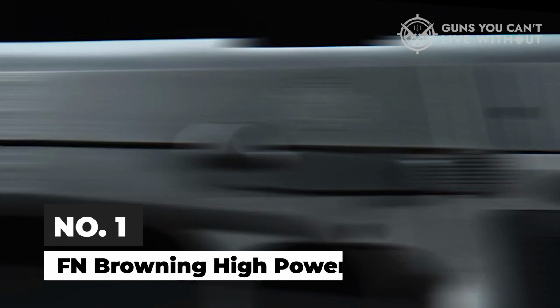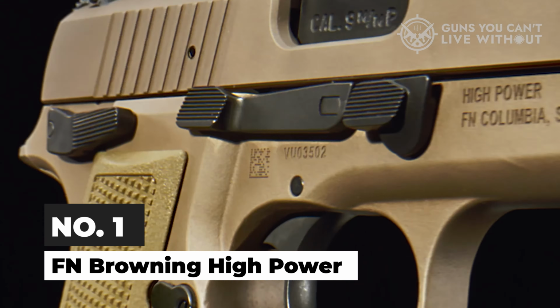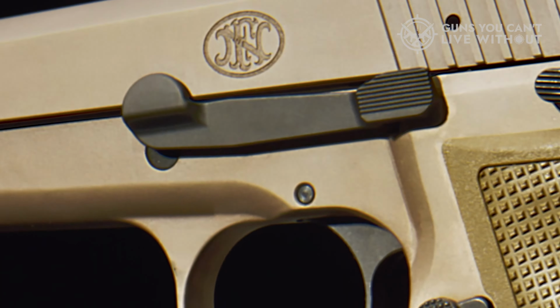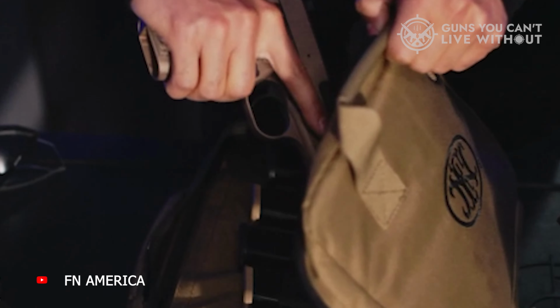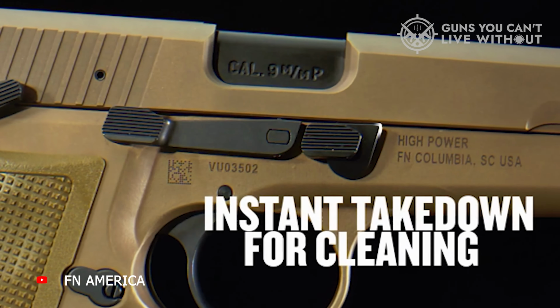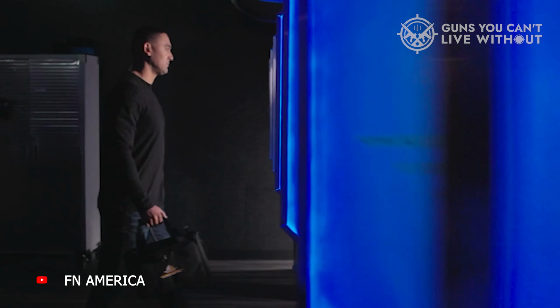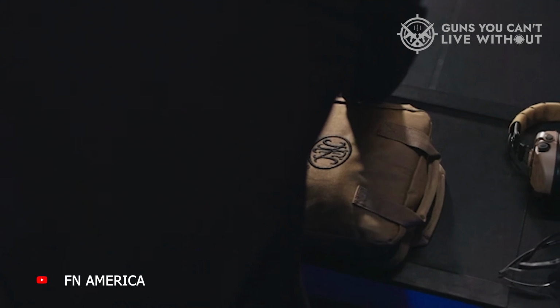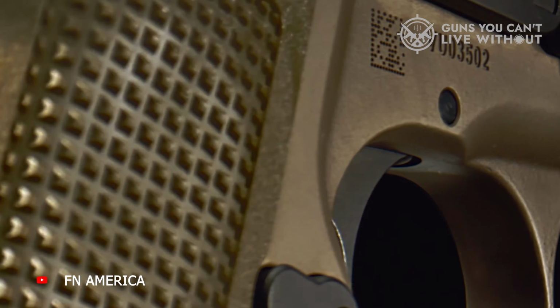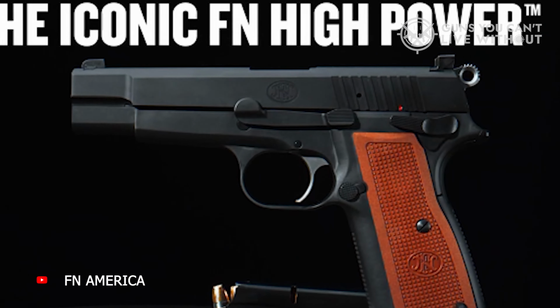Number 1. FN Browning High Power. The High Power pistol was born from the collaborative genius of John M. Browning and FN engineer Dieudonné Saive. Their innovation led to the P-35, initially dubbed the High Power due to its significant capacity. Following World War II, the firearm underwent a name change to High Power, marking a new chapter in its storied legacy. In its latest form, the High Power has been reimagined as an all-steel, American-made firearm, distinguished by its larger size compared to earlier versions.